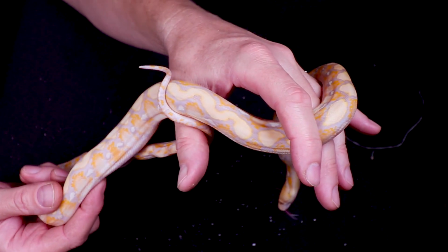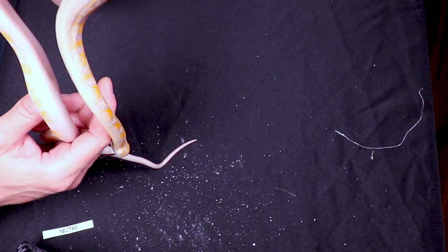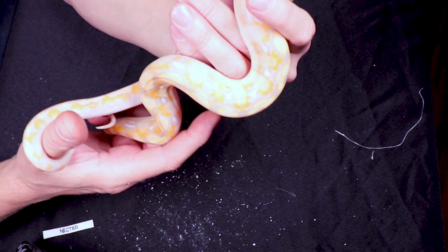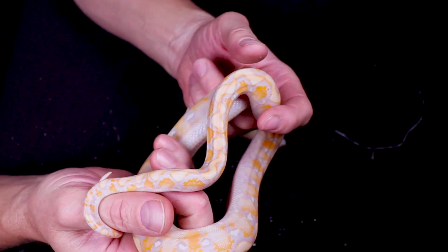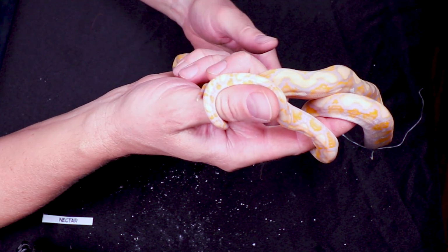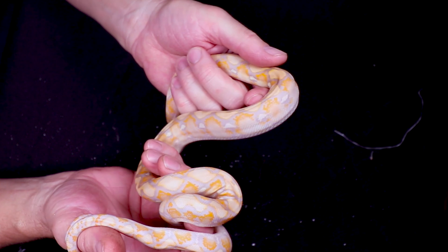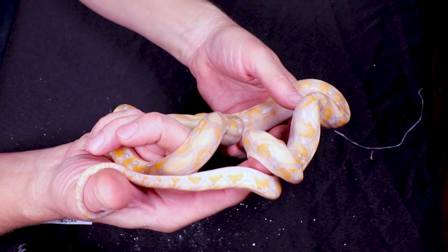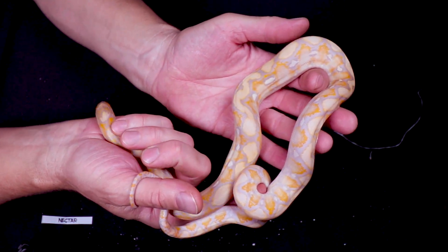These are lavender albinos, 50% het anery. They are 50% Jampea dwarf. They have some super dwarf in them. I think it's like 18%. I'd have to check the ad to figure out the genetics and the percentages and all that. But they have super dwarf and a little bit of mainland. But being a couple months old already, still pretty small. Doing pretty good.